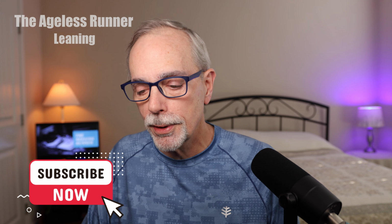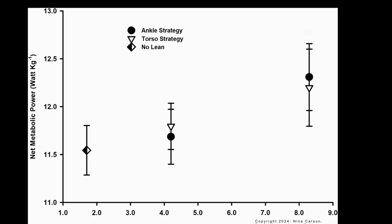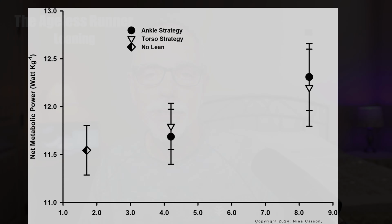And you'll see a couple of points on there. You'll see the solid circle and the upside down diamond. Those are the average of whether we lean from the ankle or whether we lean from the waist. And you can see they're very similar in both the middle lean and the maximum lean. And that's why the researcher said it doesn't matter where you lean, whether you lean from the waist or from your ankles, the amount of energy you burn is about the same. And the more you lean, the more energy you burn.